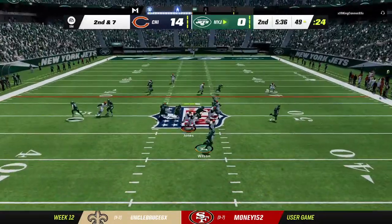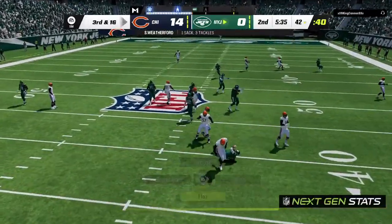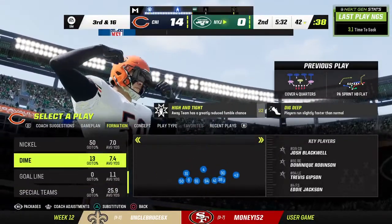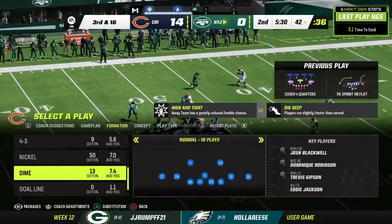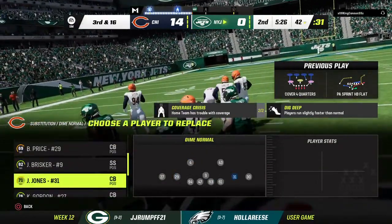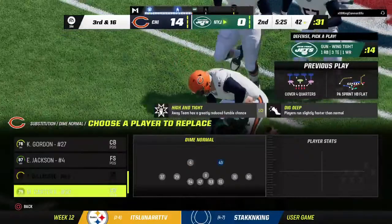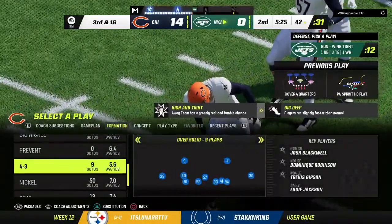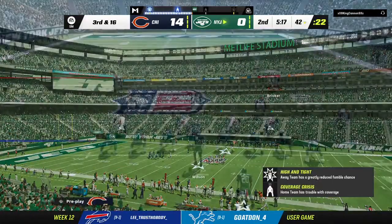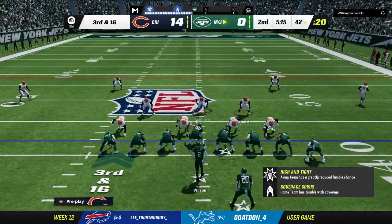Wilson now off the bootleg. And he can't find a receiver, and he's brought down. They'll wind up losing a full 9 yards here on the sack. Now it's 3rd down. This offense continues to shoot themselves in the foot. We've seen missed assignments, which have led to turnovers, sacks, all game long. This group has not played well at all here in the first half.